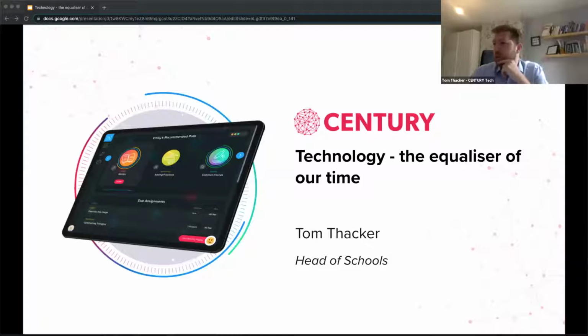So as Tori said, I'm going to be talking about the impact of technology in schools in general. Before we get into that, a bit about me. So I'm the head of schools at Century, so I look after all our curriculum, and that's primary, secondary, and our FE colleges. And I'm a former teacher. I worked in secondary schools as a math teacher.